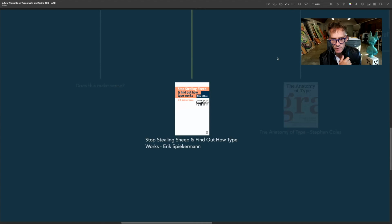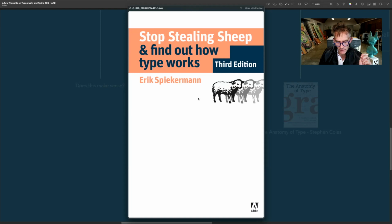There was a book, originally written, I believe, in 1989 by Erik Spiekermann, and it's called Stop Stealing Sheep and Find Out How Type Works. This book is pretty straightforward, and for almost any designer, regardless of your aptitude, I would suggest reading it. When I worked for Rudy VanderLans in New York when I was 23 years old, coming out of undergraduate school, Erik published this book. Even though I was working at that time at the highest level of the commercial design field, this book really reinforced a lot of the principles of the work. So I have a PDF for you that I'm going to post to Slack.